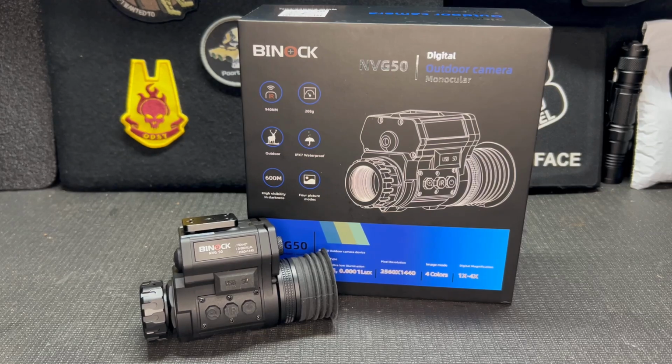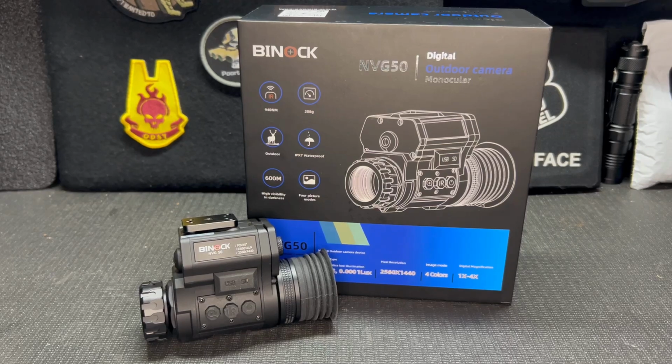So there is going to be some lag with any style of digital camera or any digital night vision, and this is no exception. There are some nice things about this, though. Again, I'm not going to cover all the features, but I do want to go over the main points here. It does have 4 different color modes.